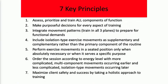Include isolation type exercise movements as supplementary and complementary. So we don't throw them out, right? I'm not looking for a 3-dimensional bicep curl, right? Some people start to design that, right? We still use them, but they're supplementary, not complementary, right?